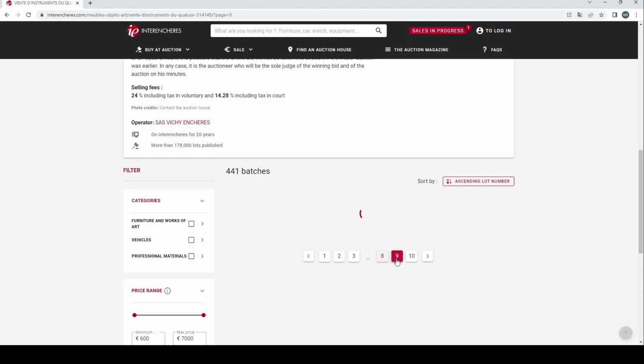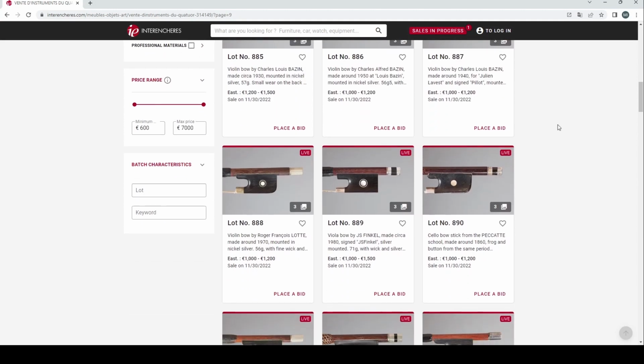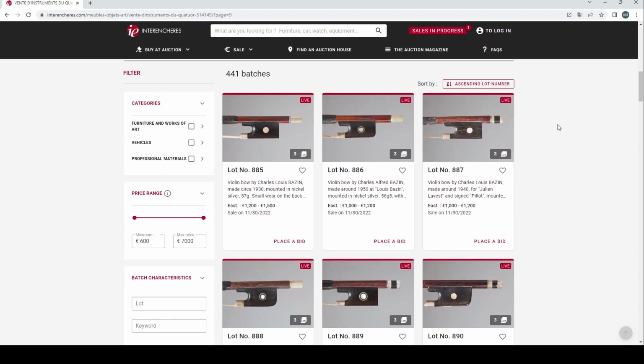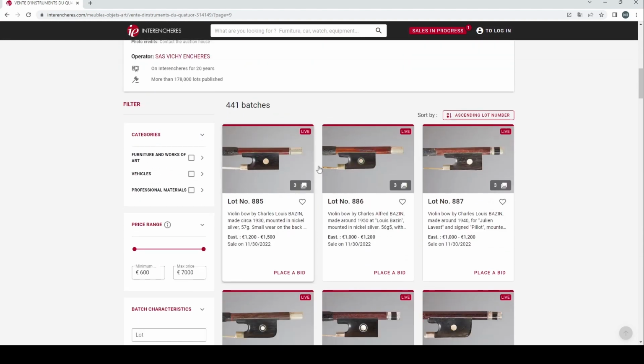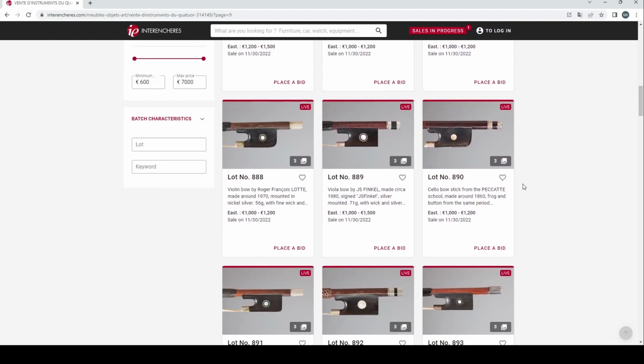I mean, this is an absolutely huge auction. You could spend hours, and I'd spend hours just clicking through everything and not really saying much, a bit like I'm doing now, but at least I'll stop on a few more things here. Bazin bows here, see the different ones here. Lots more Finkel bows, quite a lot of Finkel bows in this.